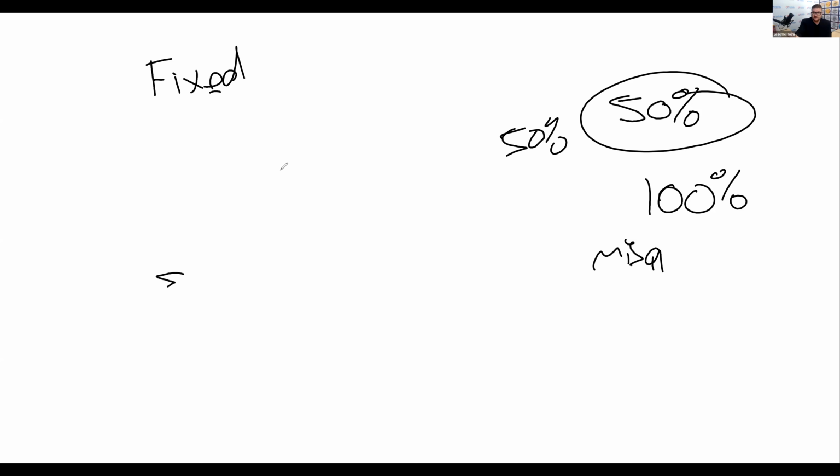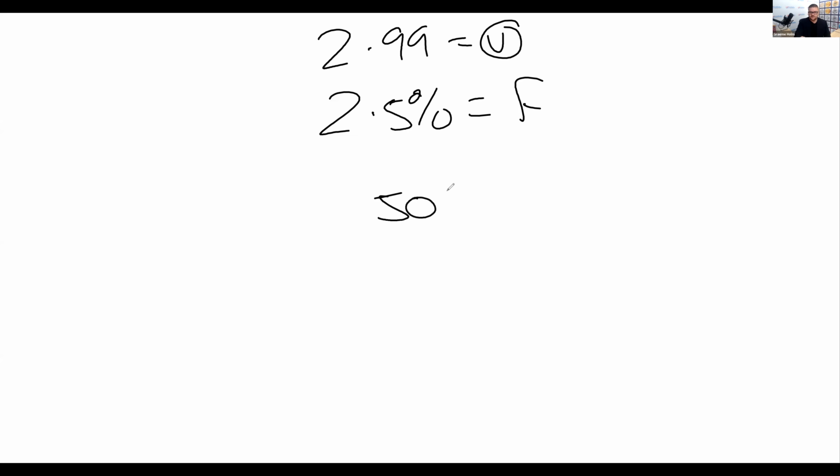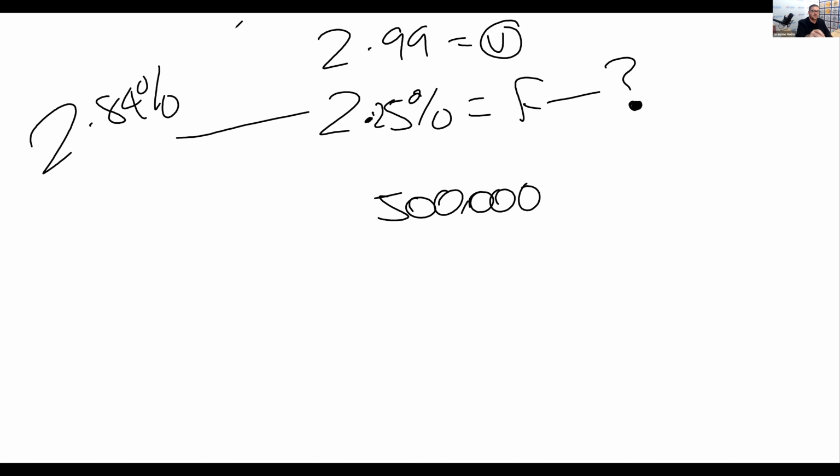Let's just say you fixed at 2.5% is your fixed rate, and the variable rate's 2.99, okay? If you've got a loan at the moment and it's $500,000 and it's currently fixed at let's say 2.25, it'll seem more attractive. Here's the first thing. What is your comparison rate? Nearly every single one of you with a fixed rate that's 2.09, 2.19 or 2.29 from government-backed money right now is paying 2.84 up to 3.49, which is about the worst I've seen in Australia.